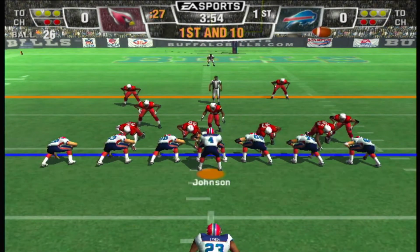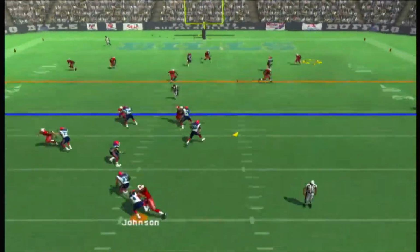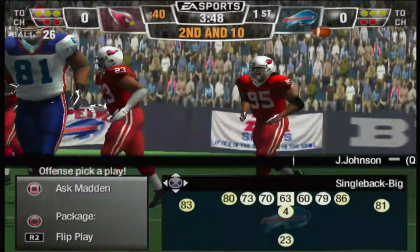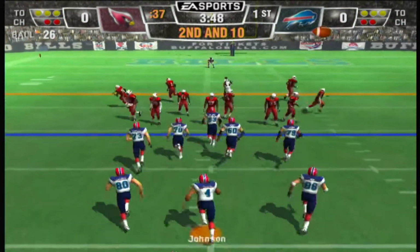One man backfield. He looks to throw on first down. Tips it away. His wide receiver's not kicking himself. The quarterback or the head coach might be. That was an easy one. Second and 10. Ball on the 26-yard line.